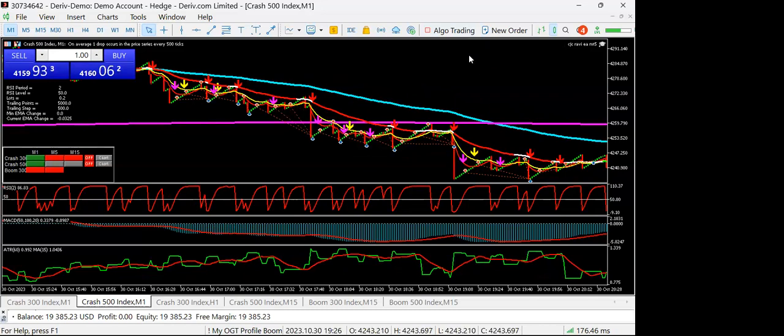Johan is helping me code a button, robot on, robot off, and we'll put it here on the right. You can say on this chart now, because if you put algo trading off, then all robots are off. But you maybe want your C500 to run and your C300 to stop. So if you see this picture here, you like it, you say robot on, and the robot will take this trade. You see it slows down.